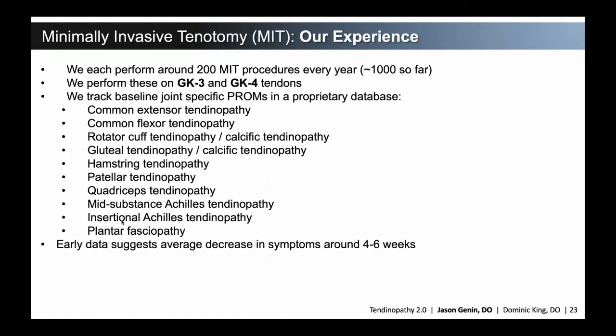And so our early data suggests that our average decrease in symptoms for all these combined will typically be about 4 to 6 weeks. And sometimes we understand that, especially for certain situations, which we will go into further in future webinars and any questions you might have, some of them take a little bit longer. So we're setting the patient up with that from the beginning, so they have the expectation that this isn't going to be better tomorrow.